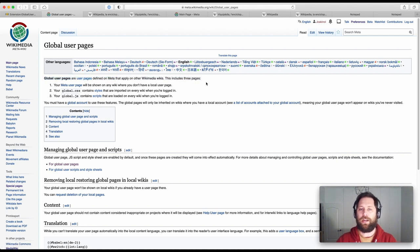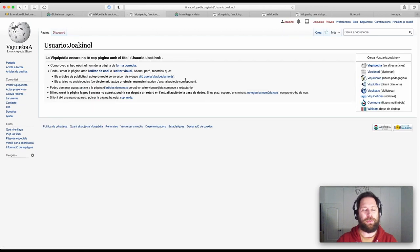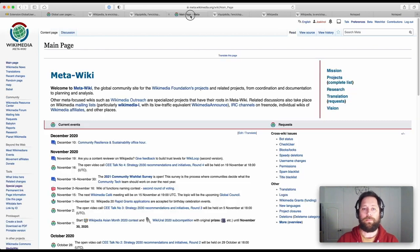Now, let's try it out for my account. I have this account where on ESWiki I have my small user page. And for example, on Catalan Wikipedia, I do not have a user page. I do not want to go to each wiki and create a different user page, so I want to create a global user page. For that, I will go to MediaWiki.